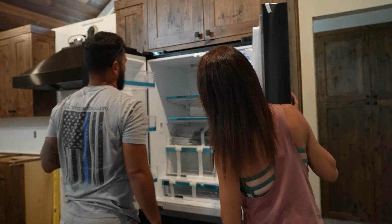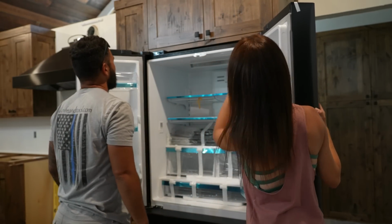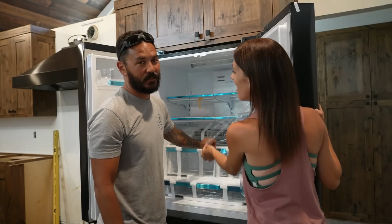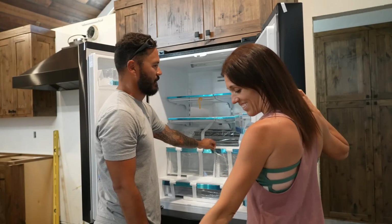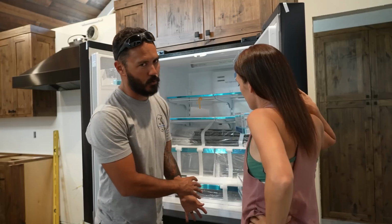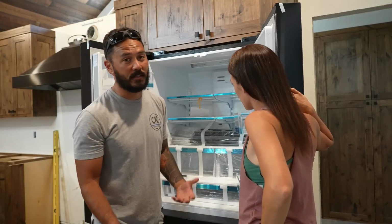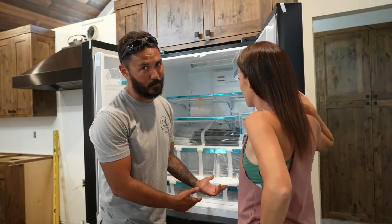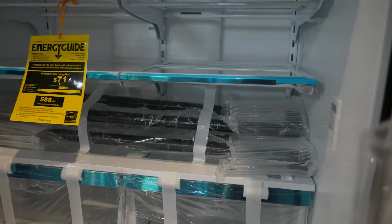Oh, that space. Wow. So again, with this refrigerator, we went black stainless to match all the rest of the appliances here in the kitchen. And we've never owned this French door style of refrigerator over the stackable freezer drawers. Makes for a lot more space. We're a family of six. We have a tendency to burn through all the available space we have in our refrigerator, so this is really nice. This is a massive upgrade for us.